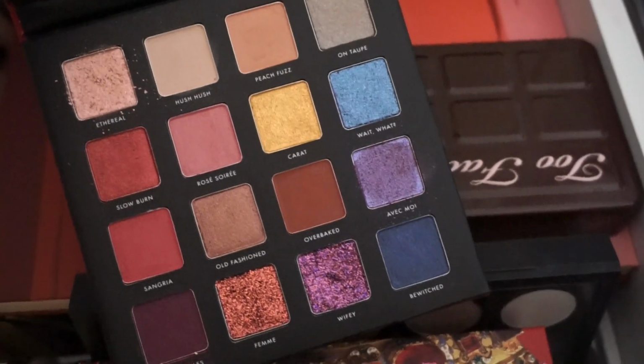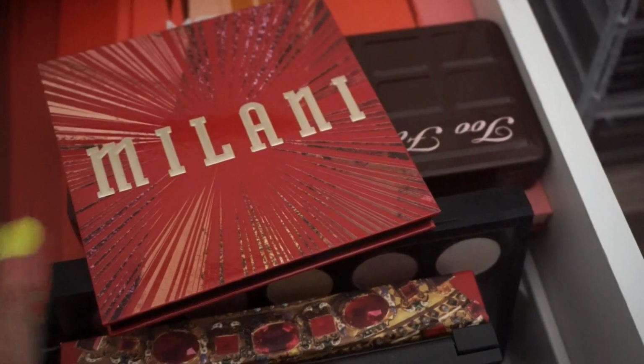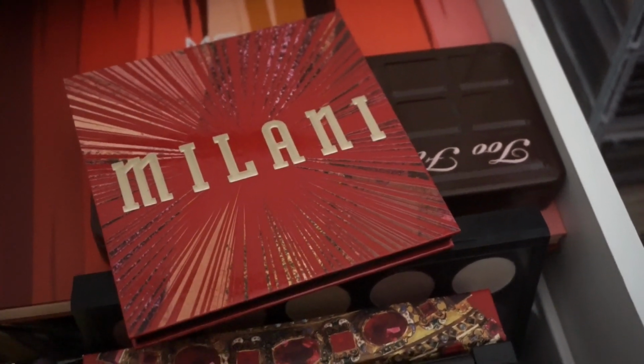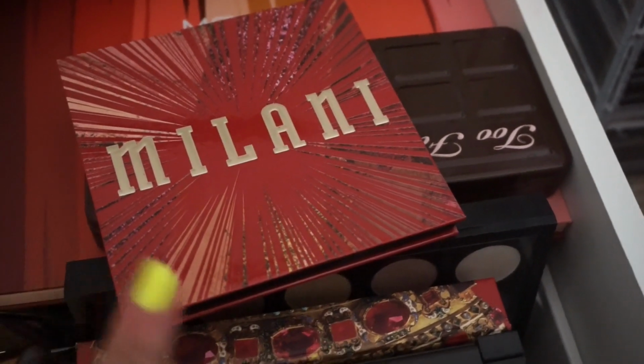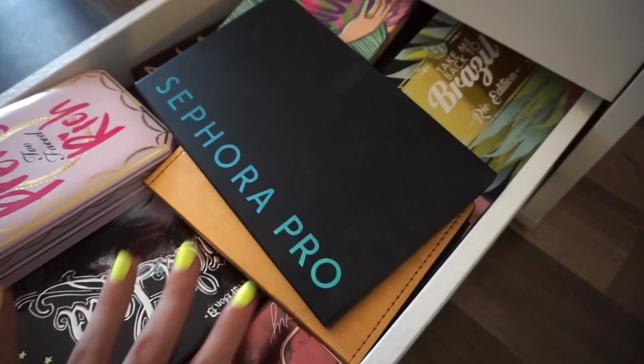I haven't used these yet, so I need to get down with them for the week. Hopefully I'll do a look with these. Let me know which palette you prefer, whether it's this one or the other one or none, because I can do a look with the Alter Ego palette. Let me know. Moving on to this drawer, here's where I pretty much just store my big palettes.